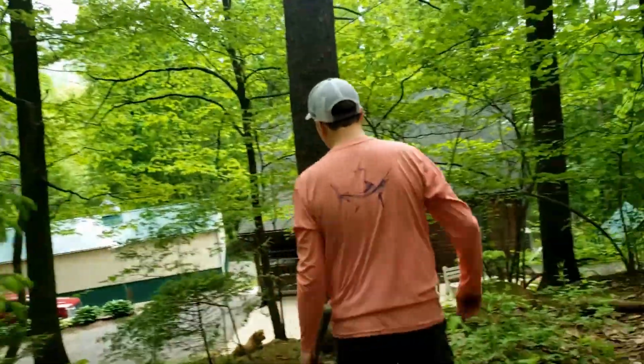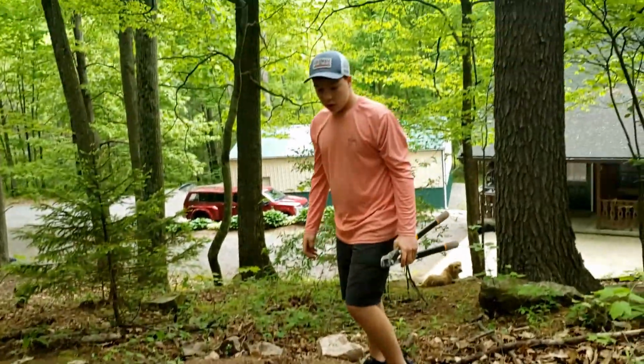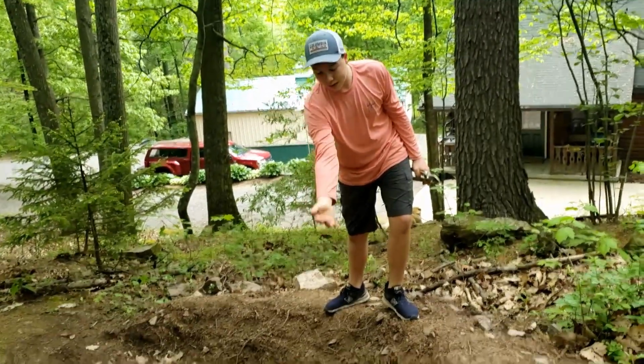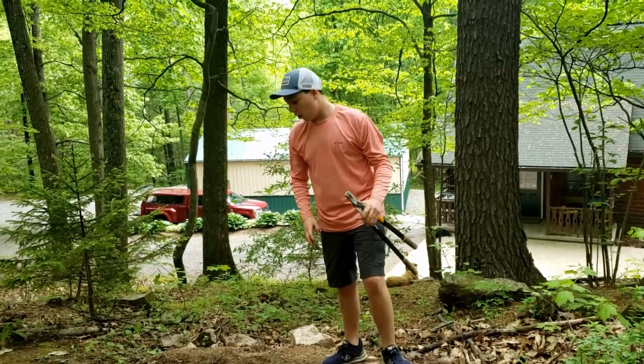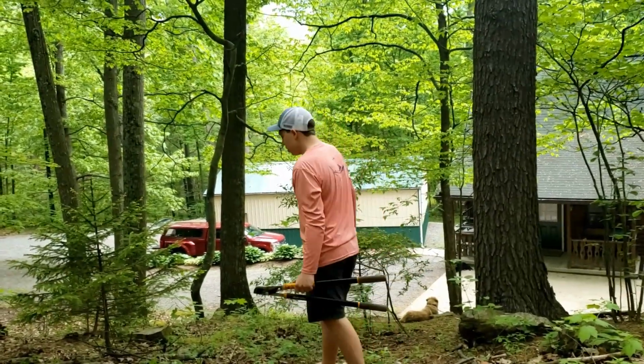So down here is our berm. It needs a little help. It's not the best berm in the world. What happens is when you come down and the lip here is too big and you kind of pop, and then it can get you a little bit off balance. But once you ride it a couple times, you get pretty good at it.